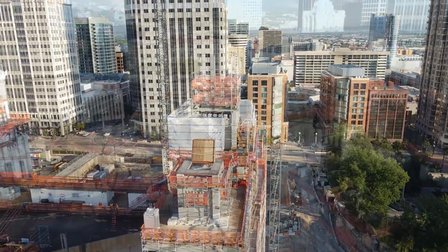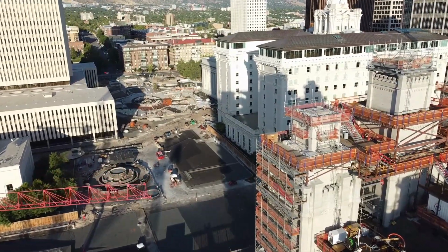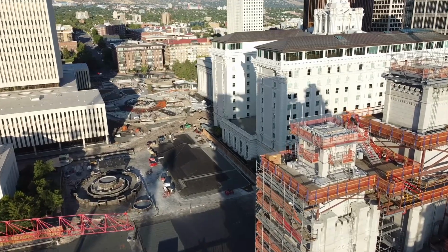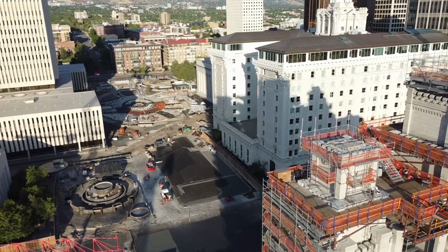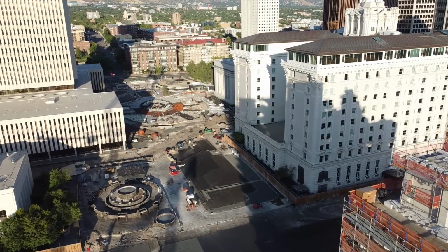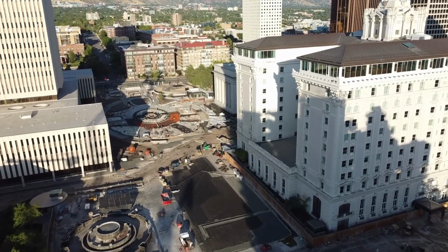So now just taking a little view across the north side of the temple, looking at the plaza between the Joseph Smith Memorial and the church office building. The plaza is actually getting put back together. There's some greenery going back in there, some trees, etc. So yeah, that's going to be a nice place. It's going to have flags from all around the world in it.